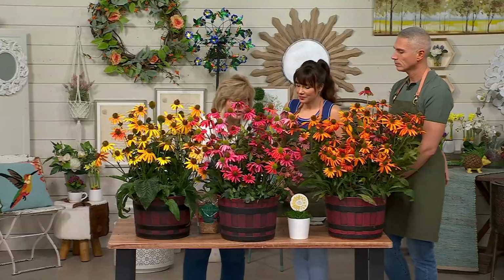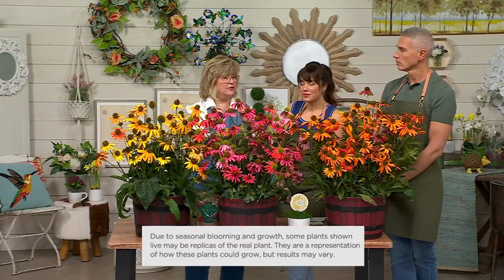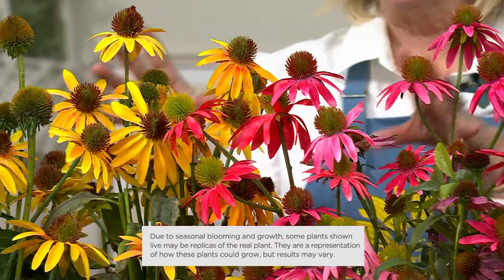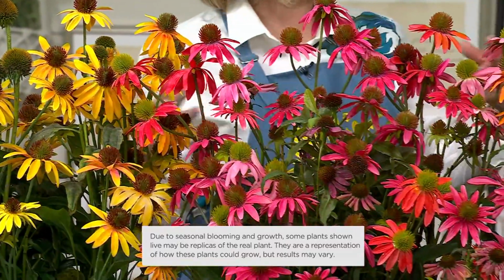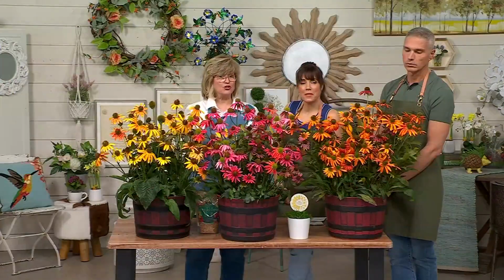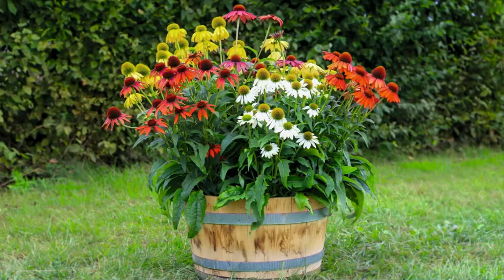And they are just tons of blooms, huge cones with lots of seeds for the birds to eat in the winter, and really, really big blooms. They're going to get 24 to 36 inches full size. So that's a really great middle of the border. Yes, so they will get about half that size this summer.